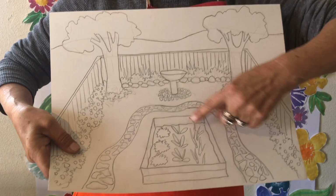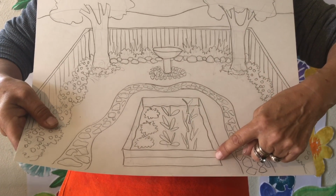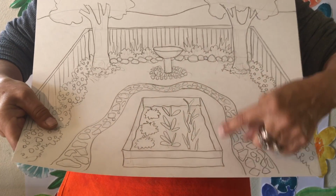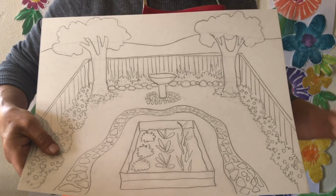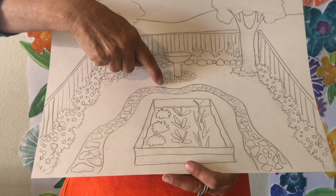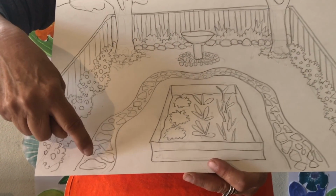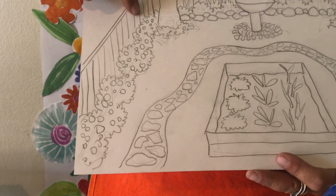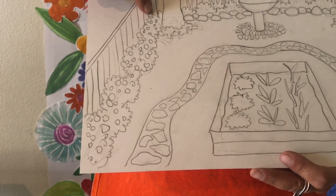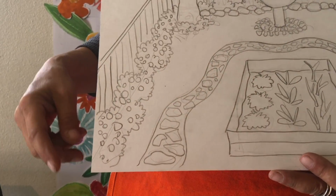A trapezoid is a square where this side is shorter than that side. So it kind of looks like this. This shape comes up in drawing rooms a lot. I put my pathway in. I want you to notice this pathway is farther away from me, and look how skinny. When it comes close to me like that, it's getting fatter. I did the same thing with the flowers on the bushes that are farther away. They're smaller, but as my flowers come closer to me, they get a little bit bigger.